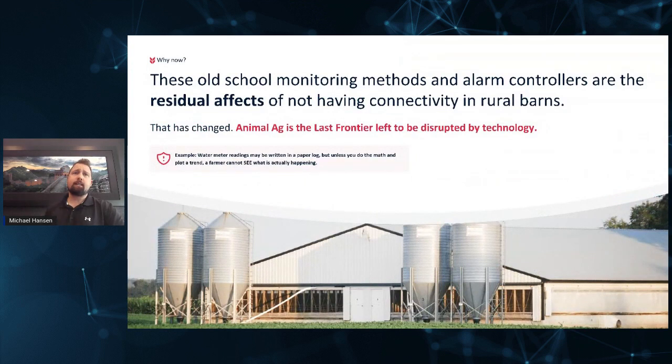With that said, a lot of the barn practices we see today are residual effects of these old school controllers, alarms, and monitoring methods from not having connectivity in the barn. But I think that's changing, and I think animal ag is the last frontier to be disrupted by technology. So we have connectivity now. Broadband with unlimited data is not ubiquitous, so data transmission is something we've got to be conscious of.